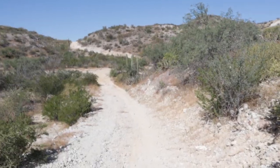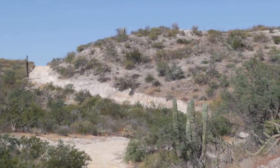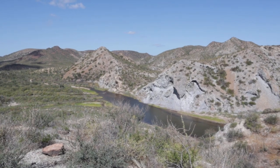We were first looking for a trail, but we couldn't really find it, so we just followed the main road here. And obviously where we went up was private property, but it didn't say until we came up to the road.